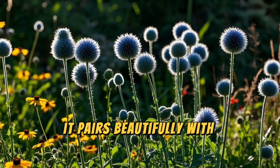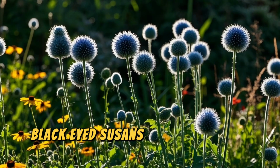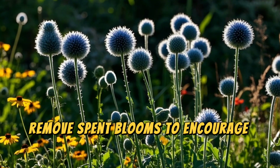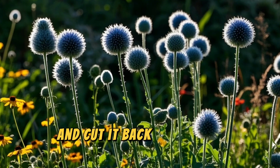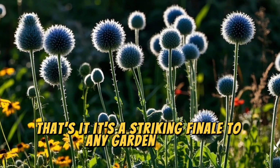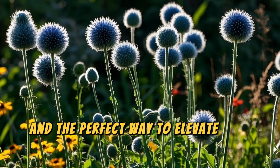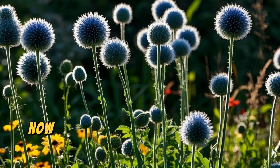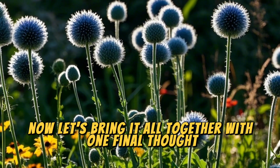It pairs beautifully with ornamental grasses, black-eyed Susans, or coneflowers. To keep it looking its best, remove spent blooms to encourage more flowering, and cut it back in late fall. That's it. It's a striking finale to any garden story, and the perfect way to elevate your space from casual color to crafted beauty. Now let's bring it all together with one final thought.